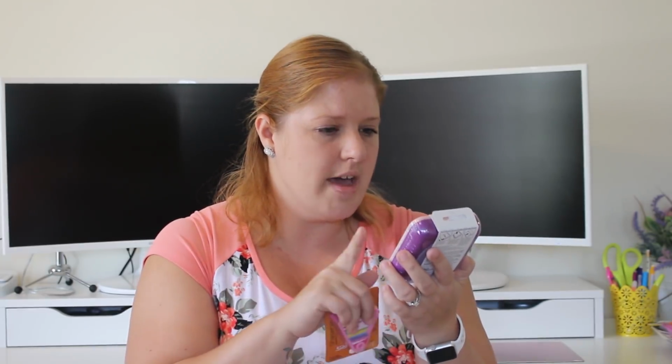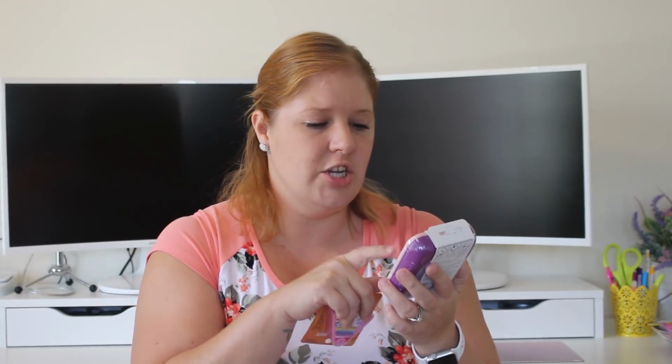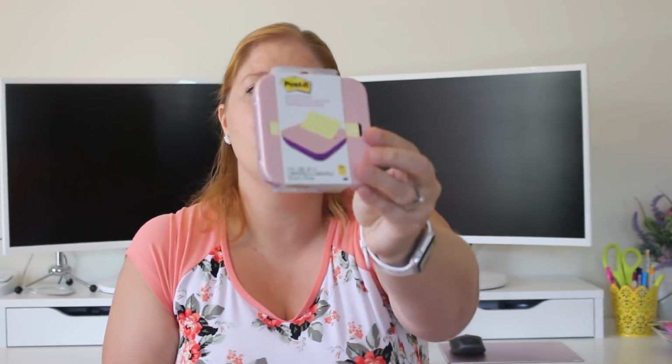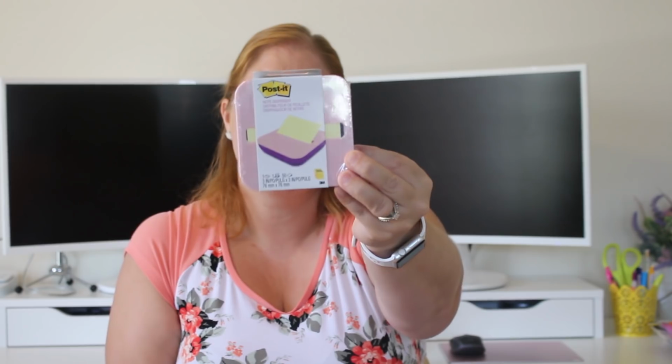Then I got some Post-it notes, but I love that this is a note dispenser. So instead of just having the notes that you have to tear off or take off, this one you just pull it out. It says one dispenser and then one 50 sheet pack of the Post-it notes. So I thought that was really cool. And again, the color combination, anything pink, this one is pink and purple. They had a whole bunch of different color combos and I got this at Walmart.